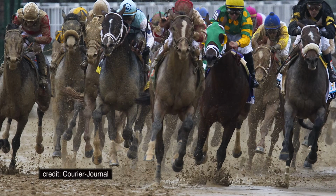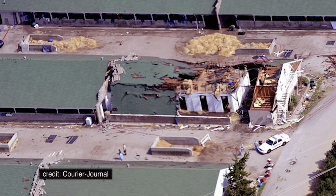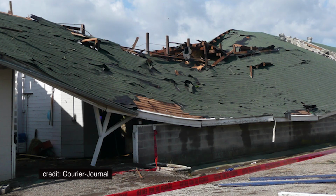Now, given the volatility of spring, it's actually remarkable that the Derby has never been canceled due to weather, though in 2011 a tornado damaged several barns at Churchill Downs about a month after the race. More than 200 horses were evacuated from the stables. Fortunately, there were no injuries, human or equine.